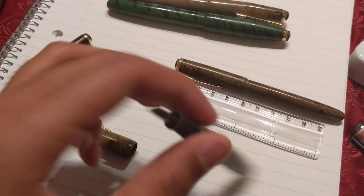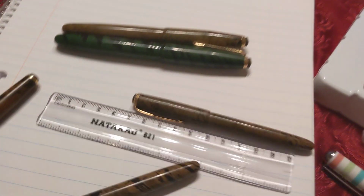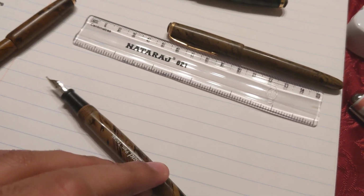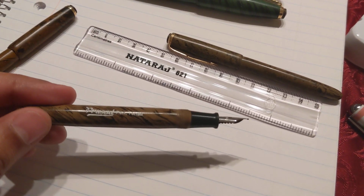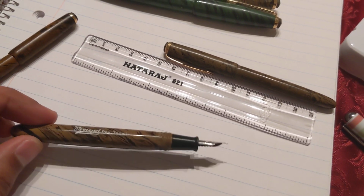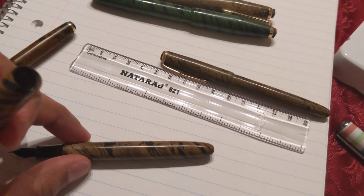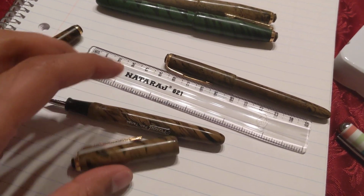This is another cheaper pen. This is not as small as the pen that I just showed you. This is one of those mass produced pens. My grandparents used to carry them in their pockets all the time. So this is probably the same design. They were first produced in the 1950s. So what you're looking at is some history.